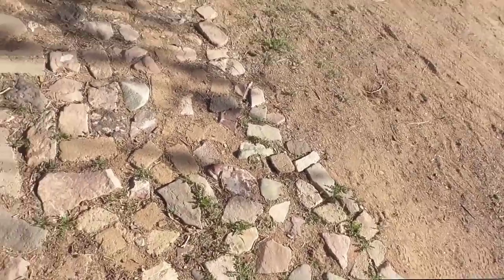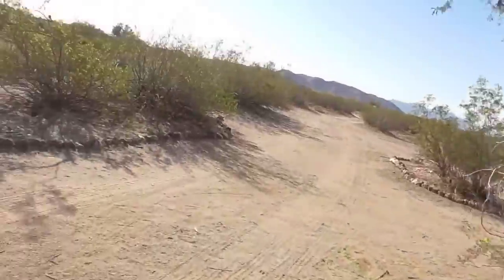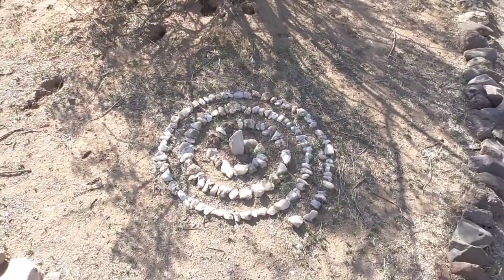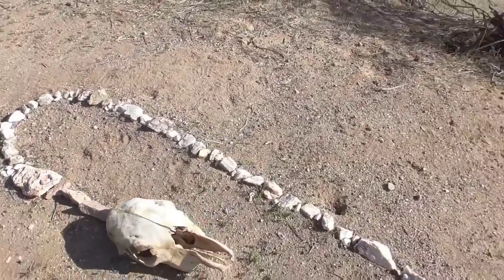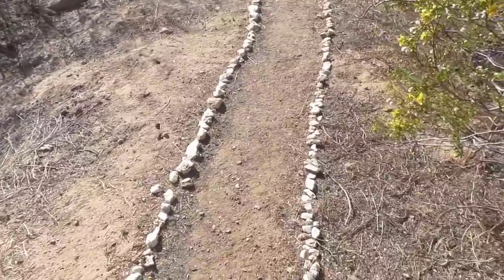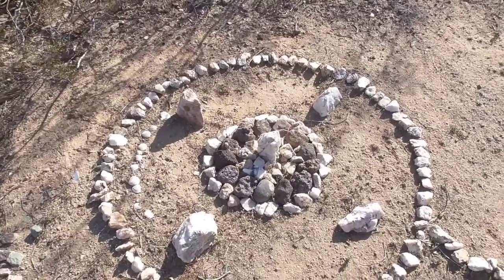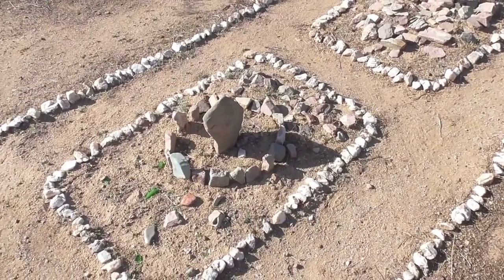There's a walkway. A hoodoo. A heart. A labyrinth. A horse's skull. A pathway. A circle with rocks. A rectangle with rocks.